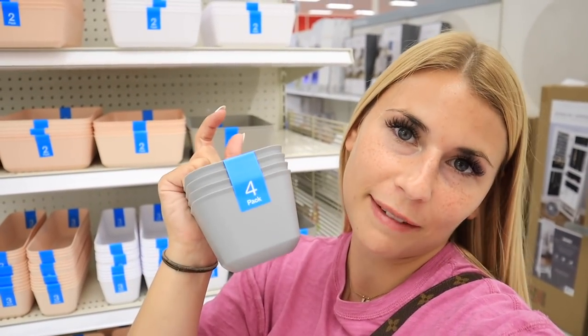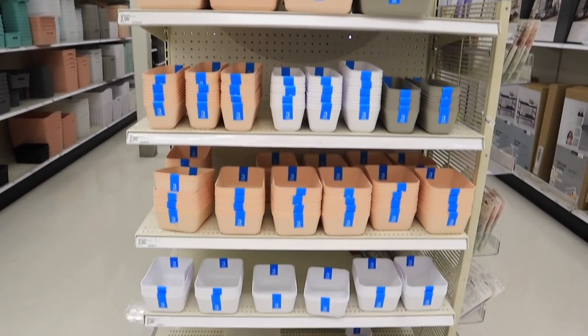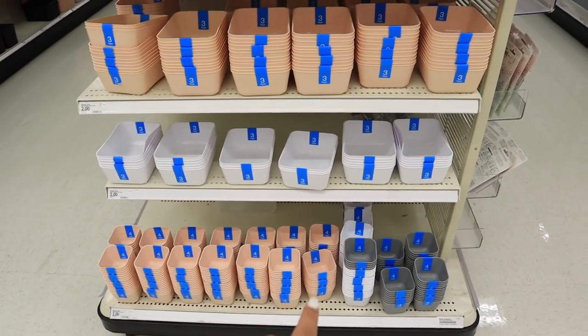And then also keep in mind, it does come in pink, white, and gray. So a couple different color options there. Just in case you want to see a little bit of an overview of the different sizes and the colors. Like I said, peach, more of a peachy pink, white, and gray.